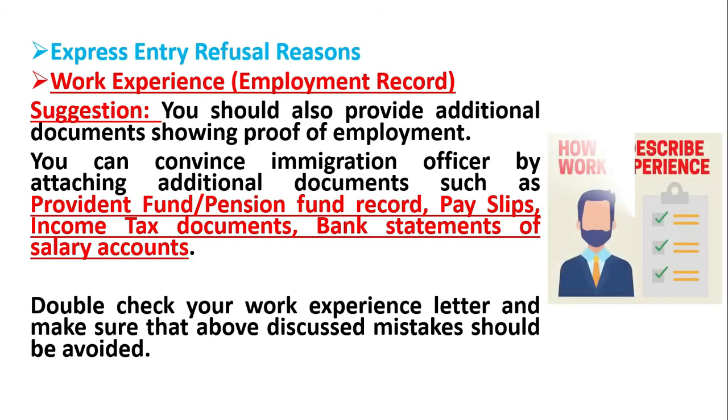In addition, you should also provide some additional documents for your proof of employment. However, it is not essential, but most of the candidates do that. So you can convince the immigration officer by attaching additional documents such as provident fund or pension record, pay slips, income tax records, bank statements of salary accounts. So guys, double check your work experience letter and make sure that the above discussed mistakes are avoided.